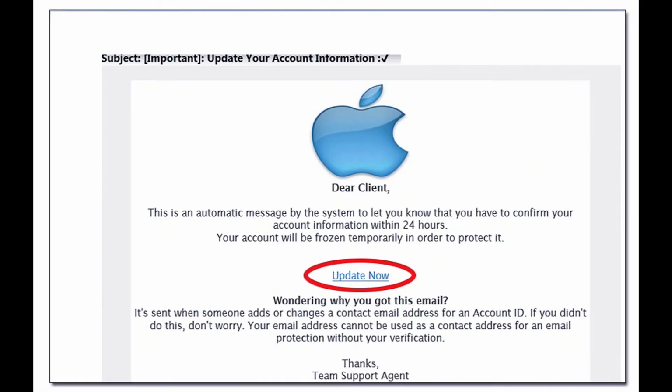They will not ask you for information in a separate email, and if you're wondering why you got the email, they say one thing. They say it's because when someone adds or changes a contact email address for an account ID, that's why they do it. Well, it's a lot of nonsense. It's not addressed to anybody, and there's that call to action where the circle is. Update now. If you click that, you're going to get malware.